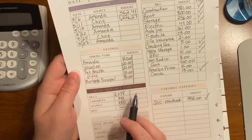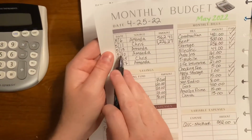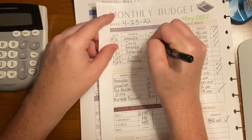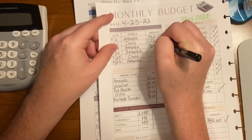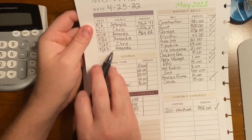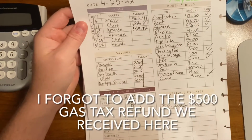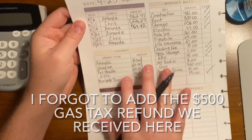So coming up here, let me go ahead and add the 13th paycheck for Amanda, which again was $564.92. And as you can see, she has 2 more paychecks and I have 1 more paycheck this month to also count later. So that is it for this sheet.